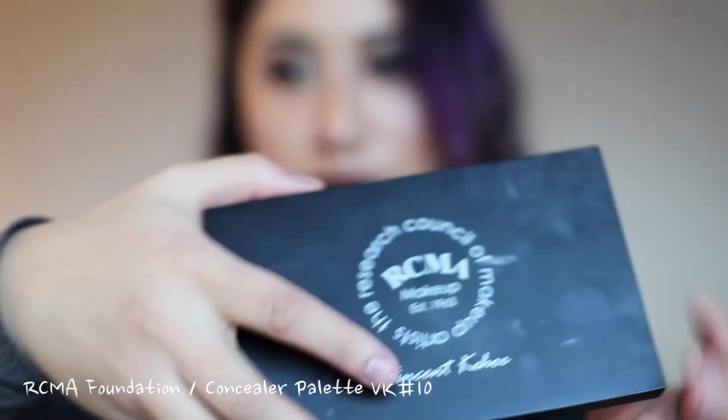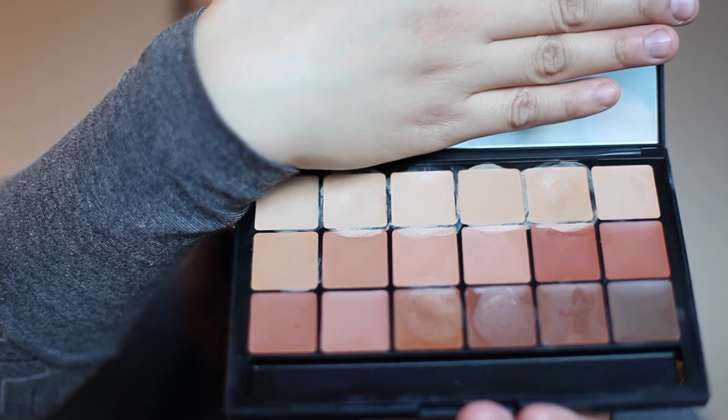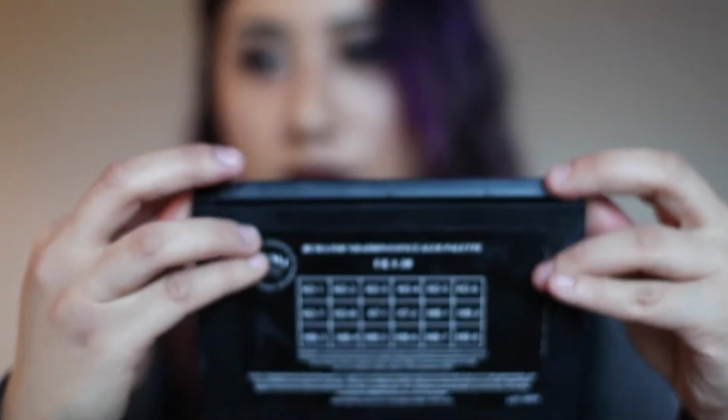The other brand that I want to share with you is called RMCA. It is a professional makeup brand that is used by lots of makeup artists that I've seen on Instagram, and it piqued my interest because everyone was raving a lot about it, and I'm very susceptible to marketing. So let's face it, I did buy it and I was really impressed.